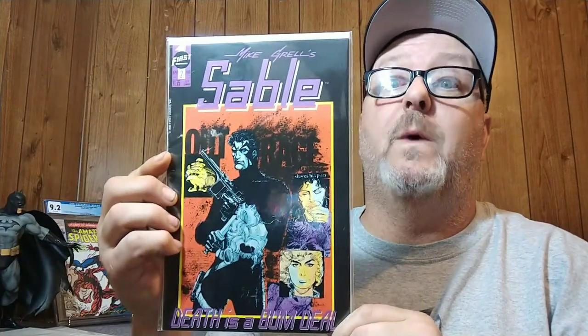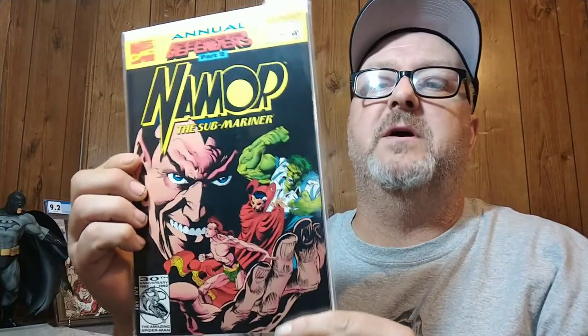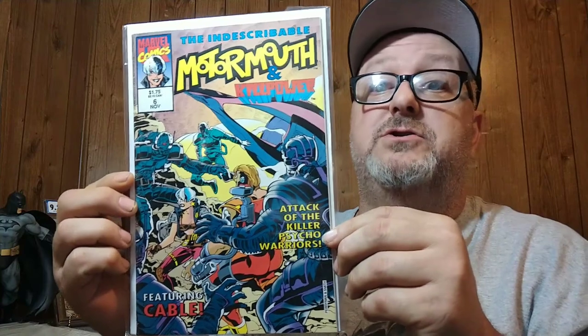Mike Grell's Sable, number 2, $4. A Princess of Mars, a dollar. There are a few of them in there that... Namor Annual, number 2, about $3. And this is really good condition, too. Namor, number 5, $2. Motormouth and Killpower, number 6, $2.